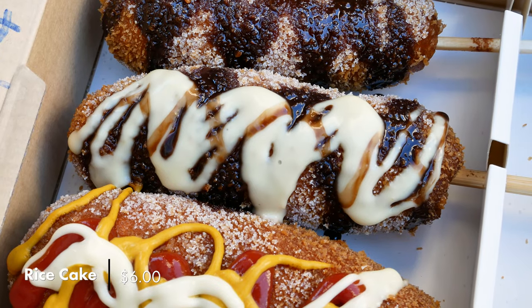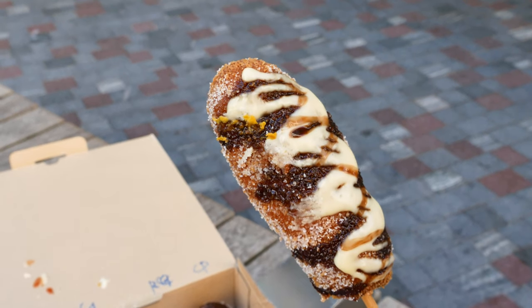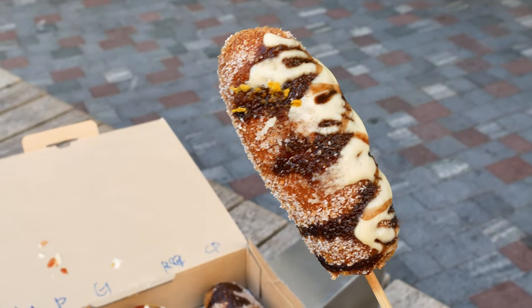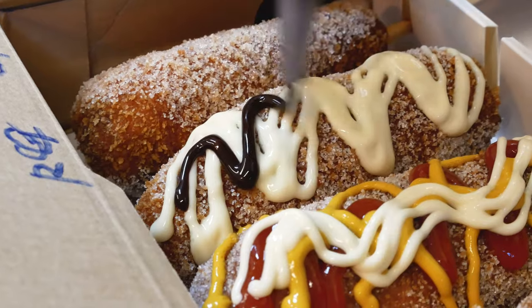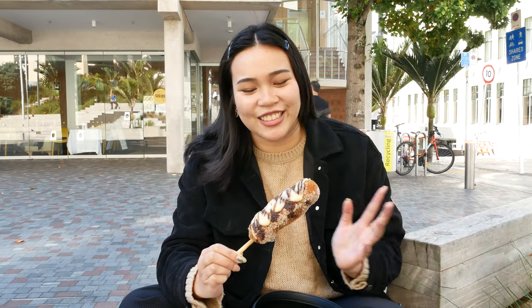This is their rice cake, also known as tteok. It has no hot dog, no cheese. It's purely just rice cake. And we topped it. This is where it gets a tad weird. We topped it with their chocolate sauce and their cheese sauce, because we already love sweet and salty. Why not add all the weird, savory flavor elements you can think of? Let's get it.